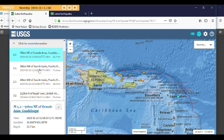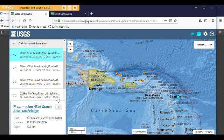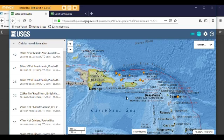So we had a 4.1 at 11:21 this morning. Oh no, this one did not just happen. That was the last one that happened. And then at 11:58 was a 4.2, just across the way there. So we're seeing an uptick in magnitude here.